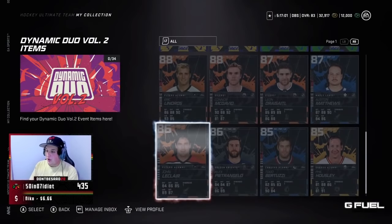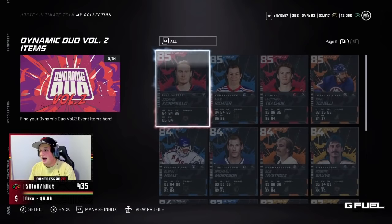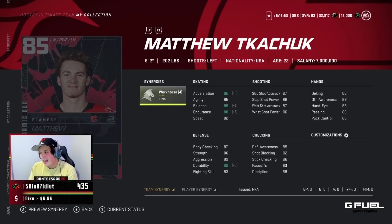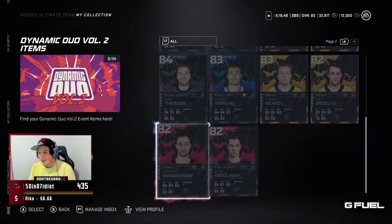Now, we did get a couple more player items. We got a Todd Bertuzzi for the Canucks fans. He's only able to be done in a set. But other than that, the Matthew Tkachuk seems all right. He does have Workhorse, but I don't know. I'm not going crazy over the Tkachuk. We got an 82 Andrew Mangiapane.